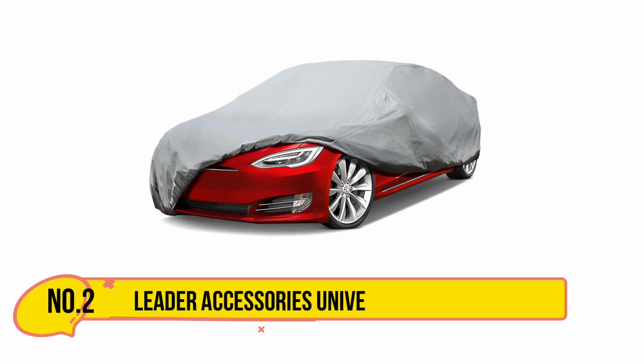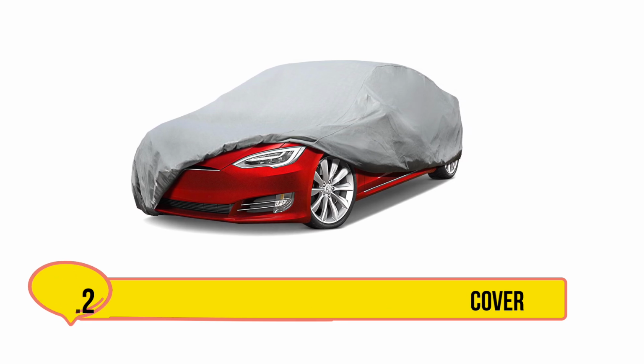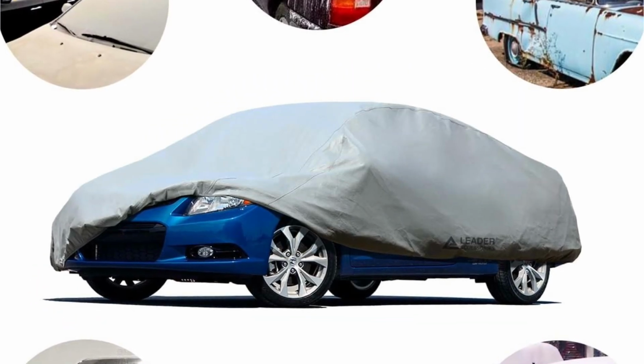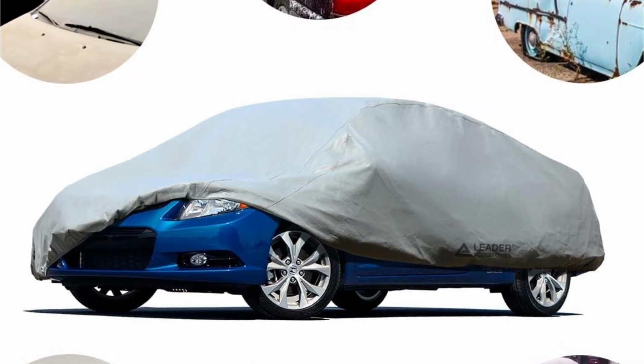Now our second product is Leader Accessories Universal Sedan Cover. Leader Accessories is one of those talked about brands in the car covers market, and since everyone seems to be happy with what they're getting for the money, I wanted to test one out myself. I get why I like it so much.